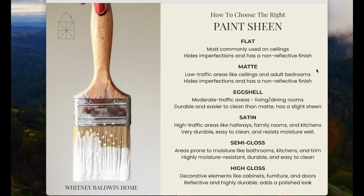So typically when you're painting ceilings, you're going to be using a flat sheen of paint. But in bathrooms where we're in high moisture areas, you don't really want to use a flat sheen because it is definitely not moisture resistant at all. I would go with either a washable matte or an eggshell. Eggshell is probably going to be best.